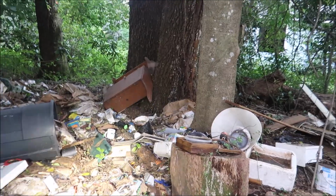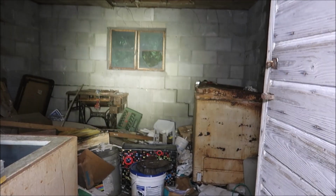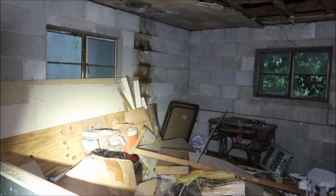Oh wow, it's so much trash. Damn it, probably something grabbed my leg. Hello? Oh wow. So, it's just kind of a storage. That's all it is, some storage.